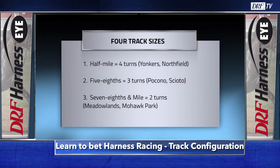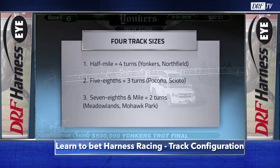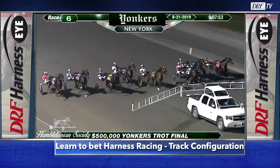Let's look at our graphic here for the four different track sizes. The first one we have up there is the half mile, which is four turns. Some of the tracks that use that are Yonkers, Northfield, and the Little Brown Jug is raced over a half mile track. And we're going to take a look at a race from Yonkers. I think it's the 2019 Rooney, to show you the run to the first turn.